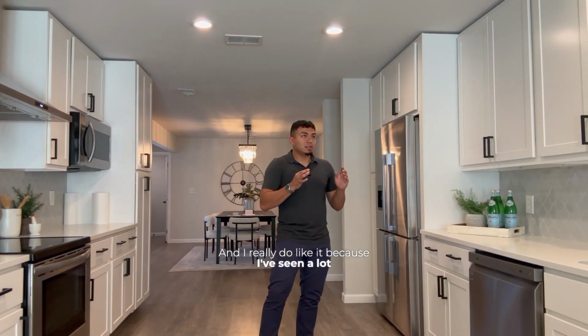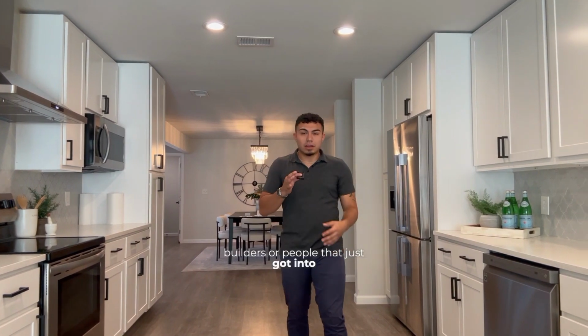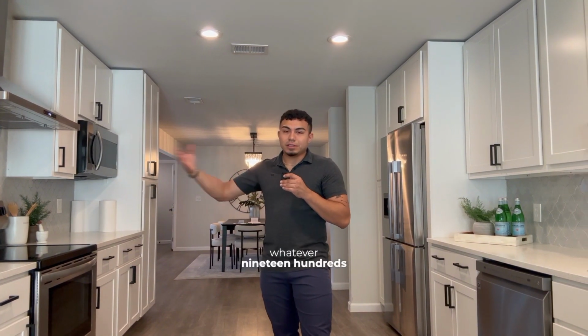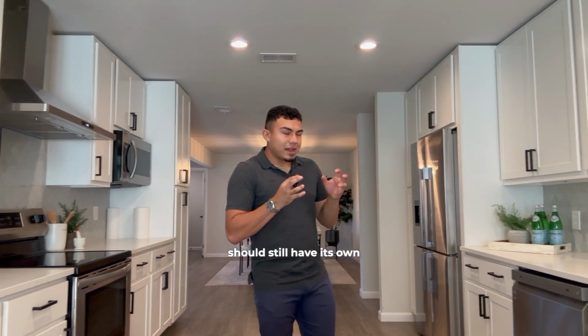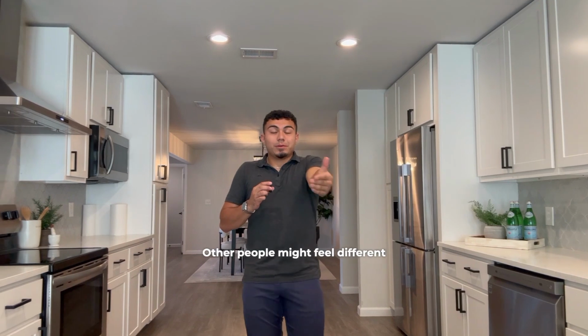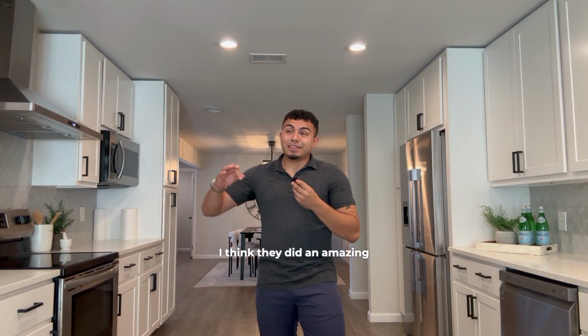And I really do like it because I've seen a lot of builders, or people that just got into the flipping business, do too much to the house. Let's say the home was built in the 1970s or earlier, and it's ultra modernized for the age. What I mean by that is a lot of people are doing too much, doing all the new things when really the home should still have its own characteristics. There's a reason why this was built in the 70s as a Tudor home. You don't want to completely modernize everything and make it all contemporary, because it's going to give off the wrong vibe, and the house looks a lot older on the outside than the inside. And hey, that's just my thing. I like that. Other people might feel different. I'm just saying I think they did an amazing job with this house.